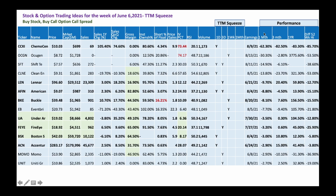So with that, let's look at few companies here. What I've done is I've highlighted few companies. For example, CCXI, I highlighted where there is a positive sales growth. So those are the good candidates you have to look at. And Lennar, same story. There's a positive sales growth here. And AFIN, Buckle, same story. So most of these companies with the positive sales growth I have highlighted, and also I have highlighted some companies in green color here, UA, FireEye, BSX, and few more in the next page. That tells you, with the TTM squeeze indicator, it's good to buy options at this point, or even stock for that matter.